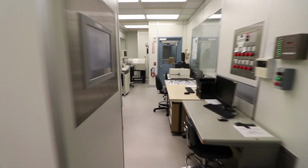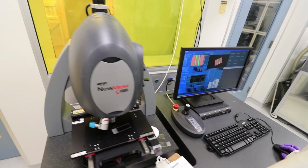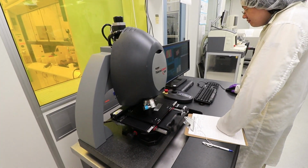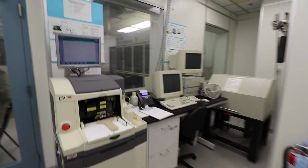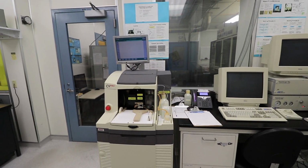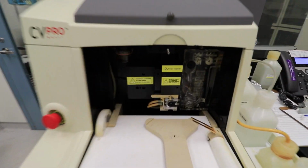A Zygo NewView 7300 optical profiler can also be used to create topographical maps of wafers and fabricated devices. Electrical characterizations can be performed using an electrochemical capacitance voltage measurement system. This system selectively measures the carrier concentration and then etches a sample in order to create a profile of the carrier concentration as a function of depth.